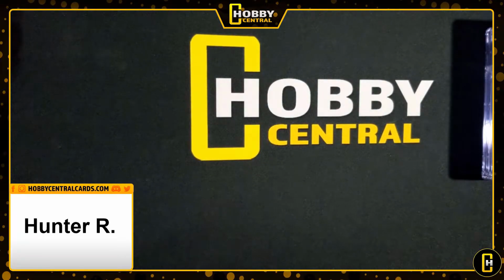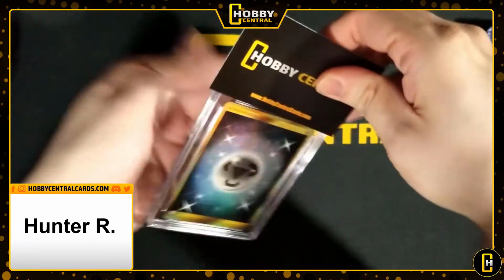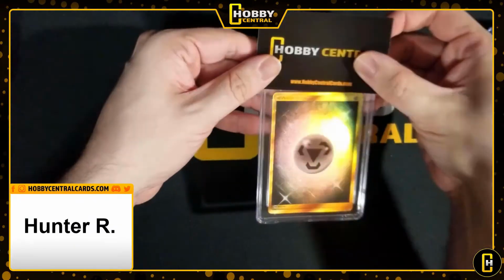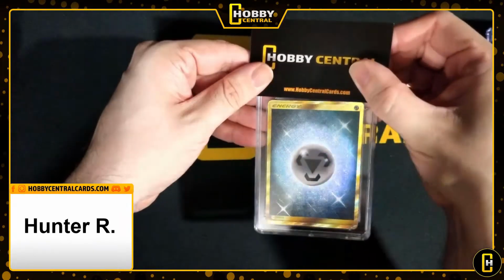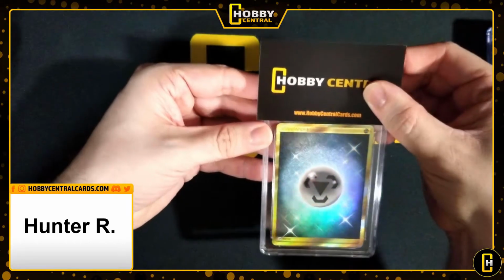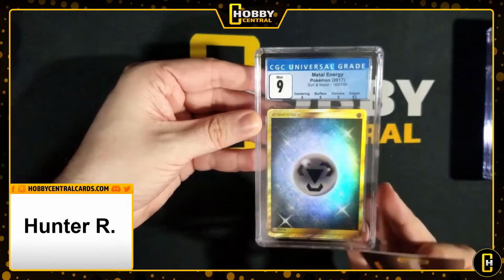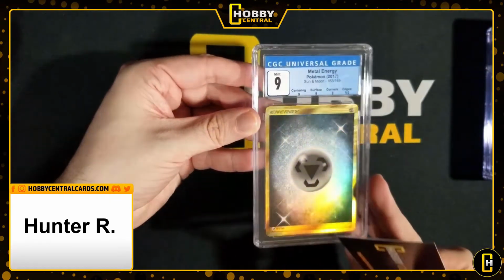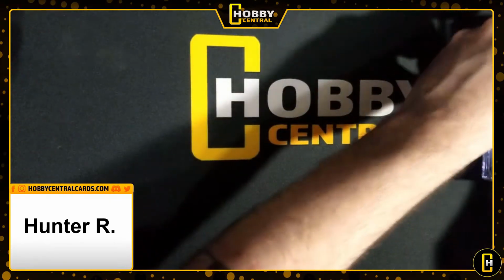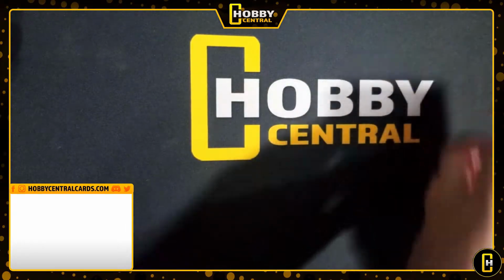And the last card is another English card. And it is Secret Rare Metal Energy. These are the kind of sleeper cards. The Secret Rare Energies generally hold their value really well over time. And it got a 9. Again, 3 9s and a 9-5. So all of your cards are very strong 9s. A pretty nice return. And that's it for Hunter. So put the stack away and grab another one.